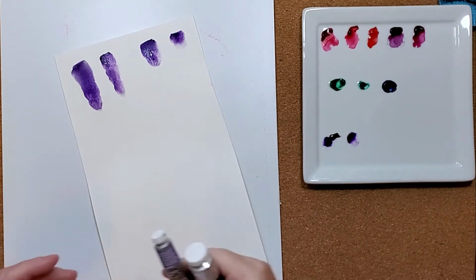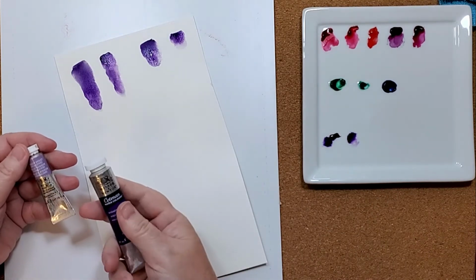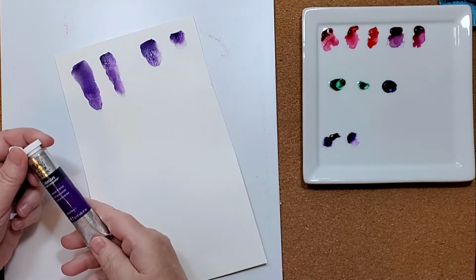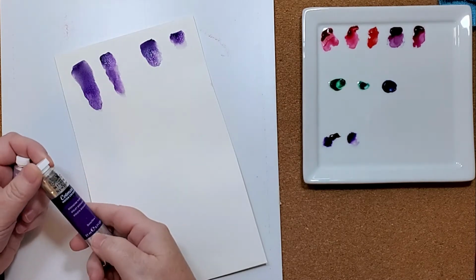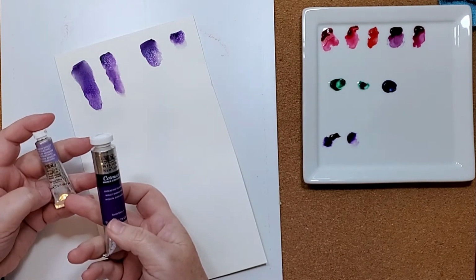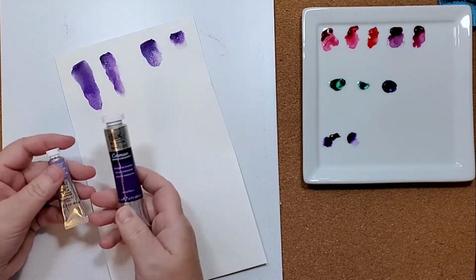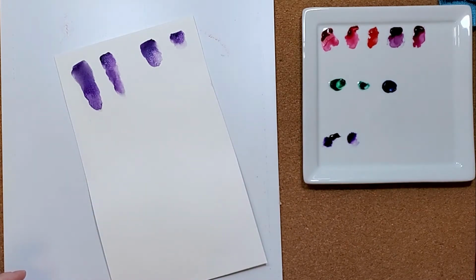But I can't remember how much I paid for this little guy. Probably around $5 or $6, maybe more. And I got this gigantic tube. It's 21 milliliters for, I think, around $4. So this is 5 ml compared to 21 ml. It's just a really, really good savings.